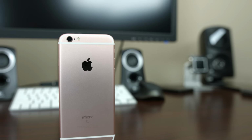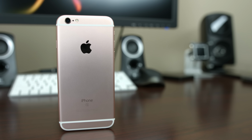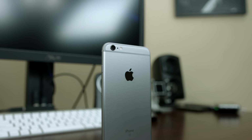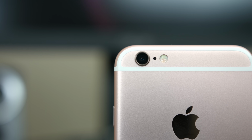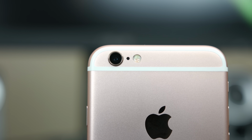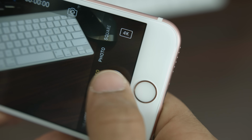But the thing about these two new iPhones is they do look rather similar to their older counterparts, the iPhone 6 and 6 Plus. But one thing that is very important to a lot of you has changed on the new iPhone 6s and 6s Plus. That is the camera. The iPhone 6s and 6s Plus now has a 12 megapixel camera, up from an 8 megapixel camera on the iPhone 6. It's promising a lot more HDR, a lot more dynamic range, a lot more sharpness, and for the first time ever on any iPhone, 4K UHD video recording.